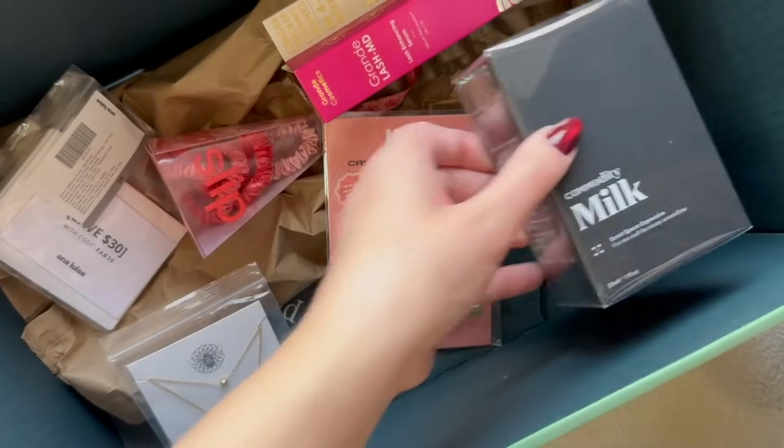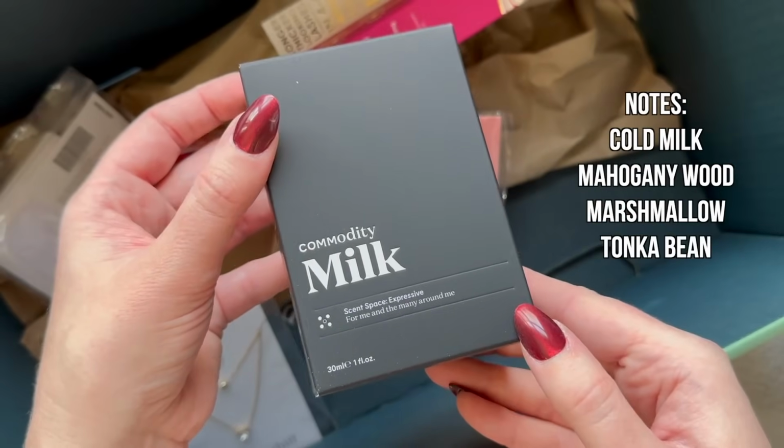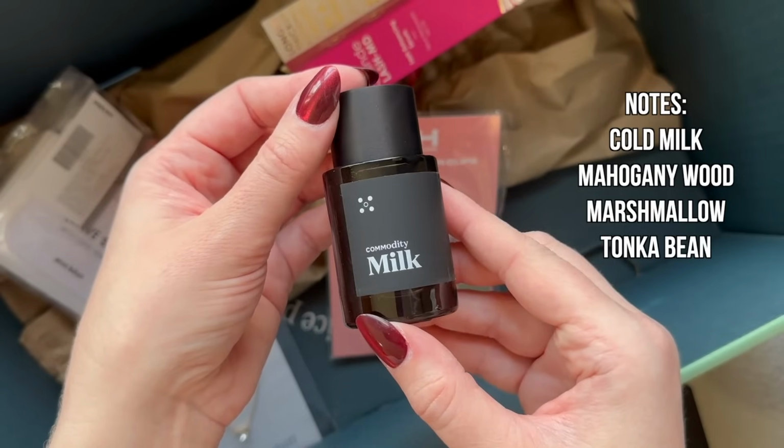So I just want to go ahead and show you what I chose and got in my winter box from FabFitFun. The first product I chose and I was really excited about was this full-size fragrance from Commodity. So this is Commodity Milk. This is a really nice, smoky, milky, creamy scent that's not overpowering. It's not too spicy, too heavy. I feel like that's perfect for the holiday time. This is $75 retail, so I'm happy to now have it in my collection.